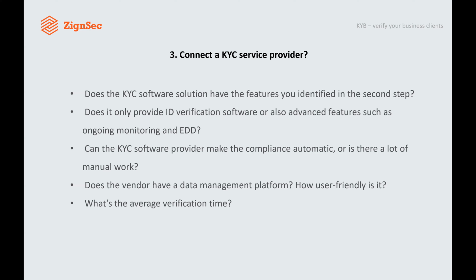When choosing a KYC service provider, make sure to check several vendors to evaluate the following. Does the KYC software solution have the features you identified in your second step? Does it only provide ID verification software, or also advanced features, such as ongoing monitoring and enhanced due diligence? Can the KYC software provider make the compliance automatic, or is there a lot of manual work? Does the vendor have a data management platform? How user-friendly is it? Perhaps you don't need a data management platform. And what is the average verification time?